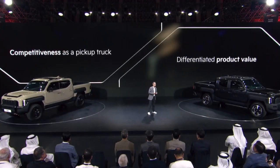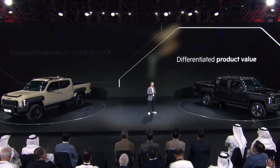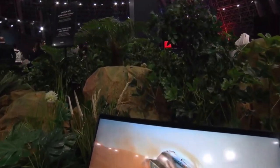The development of the Tasman was rooted not only in our engineering and manufacturing expertise, but also our commitment to providing differentiated experiences by putting the customers at the core of everything that we do. For example, we found that many pickup users have no other option but to compromise on second row ride comfort. Therefore, our engineers made considerable efforts to address this issue.